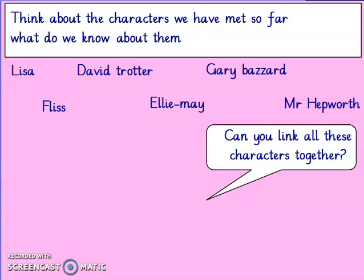Okay, so there are different ways that these characters can be linked together. I'm going to give you one example. So what you could have said is David Trotter and Gary Bazard are good friends. They are on the school trip with Ellie Mae and Fliss and Lisa. Lisa and Fliss are also best friends. Fliss doesn't really get along with Ellie Mae, but they are on the school trip together. And Mr. Hepworth is the teacher of all of these, who's also on the school trip.